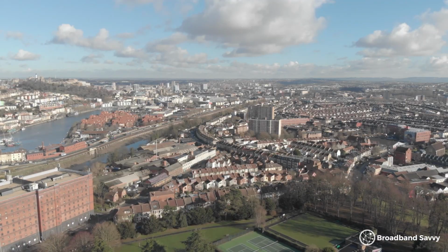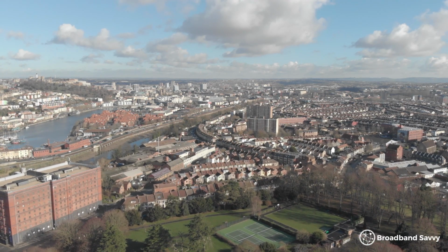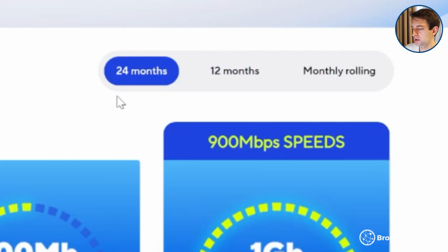Unlike BT and EE, Hyperoptic has their own independent broadband network, completely separate from any other provider. It's sort of similar to how Virgin Media works, except Hyperoptic focuses on major cities. They're not available at as many addresses as Virgin Media, but if you live in an urban or suburban area, you might be able to get Hyperoptic broadband. They offer the choice of a 24-month, 12-month, or monthly rolling contract, which is great to see, because most other providers don't offer 1-month broadband deals at the moment.